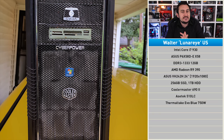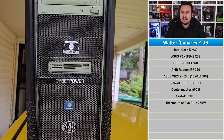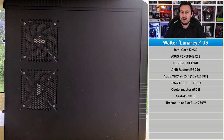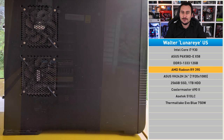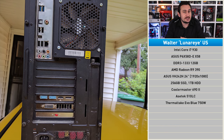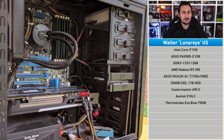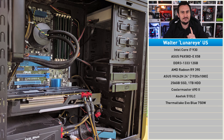Walter purchased the machine you see here from Cyber Power PC in 2010, and over the years has made a few key upgrades. Originally it came with a GeForce GTS 250 graphics card, 6GB of RAM and a 32GB SSD. Upgrading to the Radeon R9 390 would have made a huge difference, and that graphics card is still very capable today. Walter enjoys long walks on the beach. Sorry, I couldn't get that with a straight face. No, seriously, Walter enjoys playing World of Warcraft, Mass Effect Andromeda, and Final Fantasy XIV.